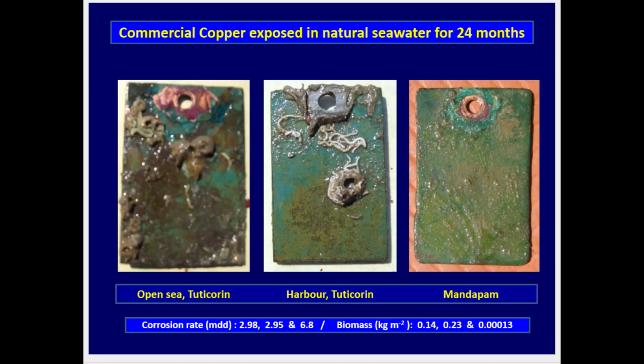Commercial copper exposed in natural seawater for 2 years at open sea, Tuticorin, harbor water, Tuticorin, and Gulf of Mannar coast, Mandapam. Unlike ferrous alloys, copper alloys have a tendency to resist fouling at least for a period of 3 to 6 months. The reason is, the moment copper alloys are exposed in seawater, it corrodes, copper ions dissolve. The leached copper ions won't allow fouling organisms to adhere on it, so it resists fouling attachment at least for 3 to 6 months.